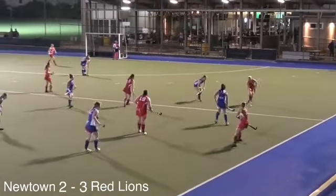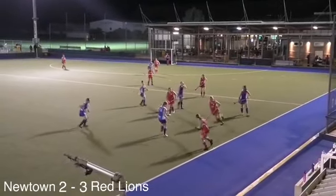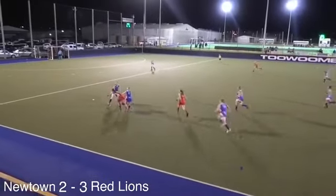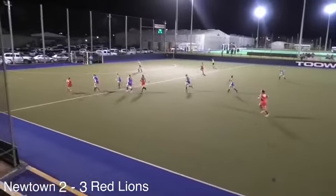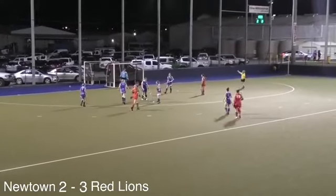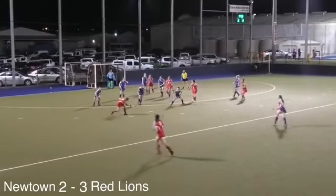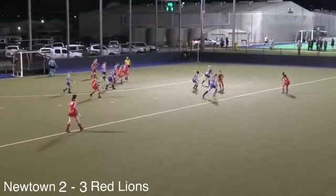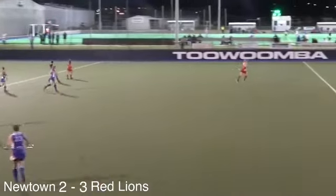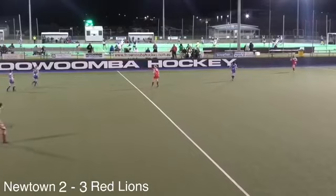Red Lions just changing their structure slightly. They don't have the high ones anymore. Found Amber. Oh, that's a strong tackle there. Some great stick skills again from Amber there. Amber did a wonderful job to keep control of the ball. Just releasing the ball there into no man's land, Newtown.